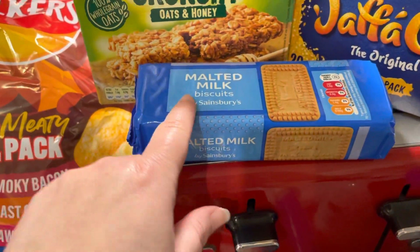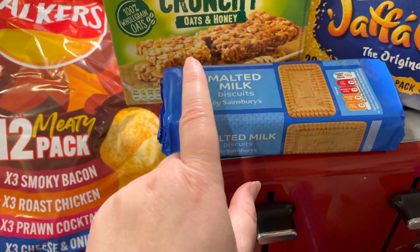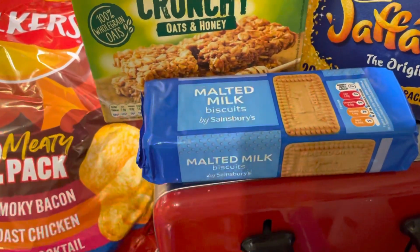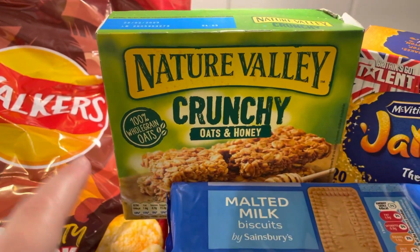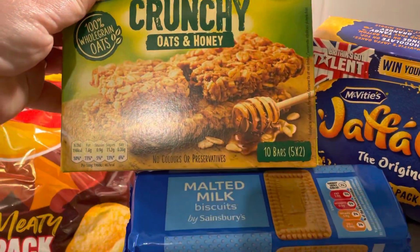Malted milk biscuits were a little bit more than Tesco's. These were about 45p, but I do normally pay 29p, I think, at Tesco's, but not too bad. These Nature Valley crunchy bars are £1.20, and how many's in there?